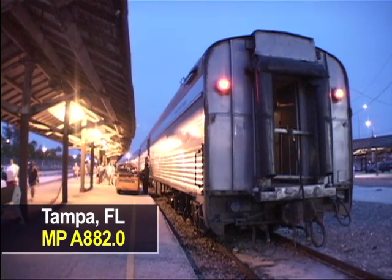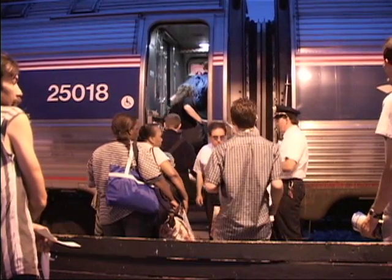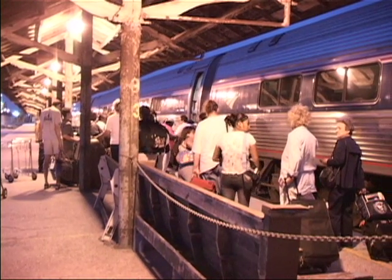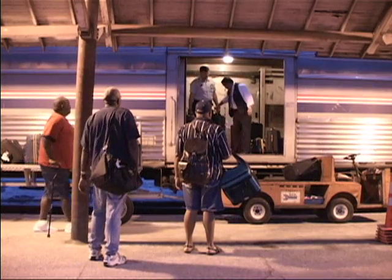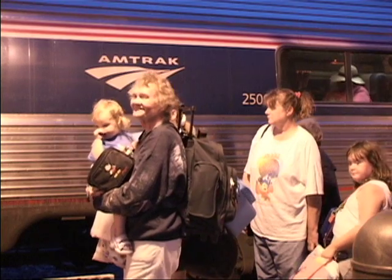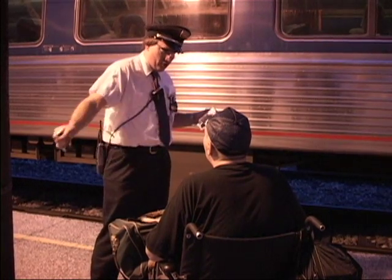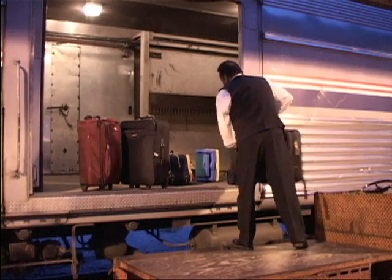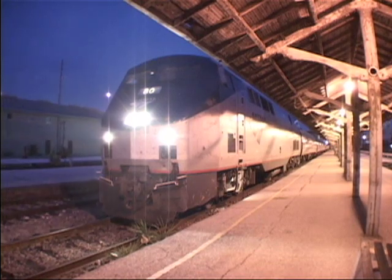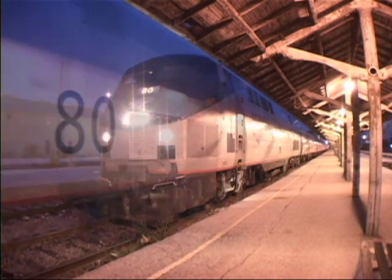On the platform of an Amtrak station, passengers wait as the conductor verifies tickets and destinations. Like the order of a Catholic Mass on any given Sunday, the order of an Amtrak boarding is pretty much the same in any town. Moms and babies, older folks, disabled passengers getting special help from the conductor, luggage going on board. And finally, the signal that train number 90, the Palmetto, is leaving Tampa.